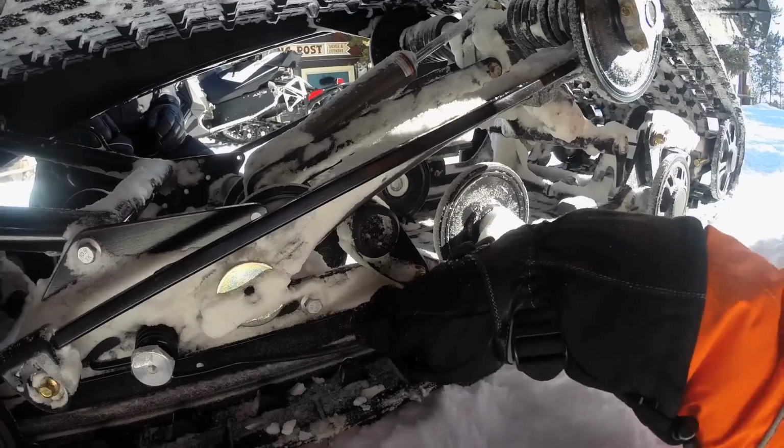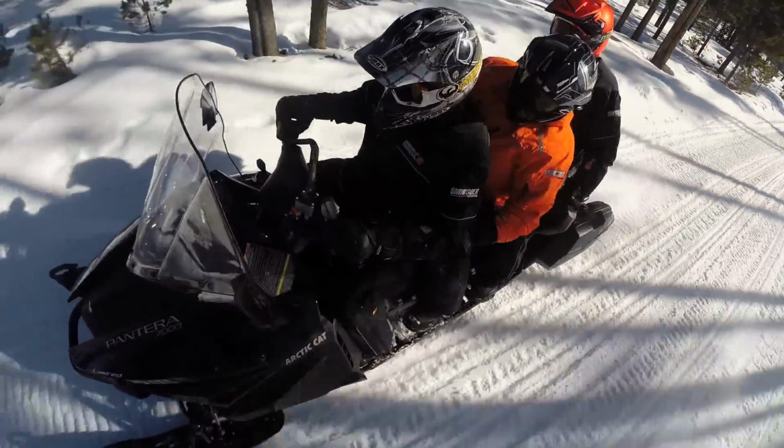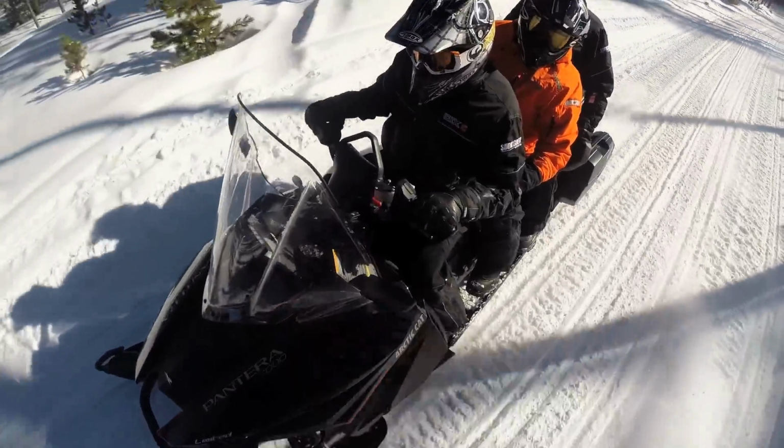It's got the Yamaha 3-cylinder Genesis 1050 4-stroke engine. Completely new body styling on the front end.